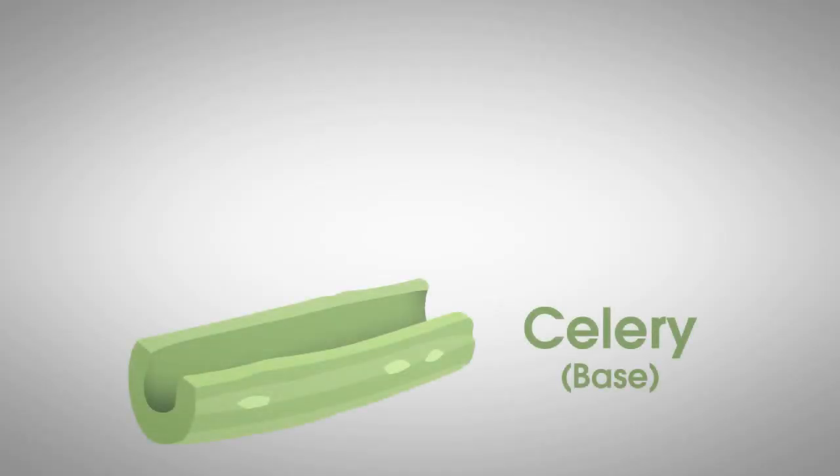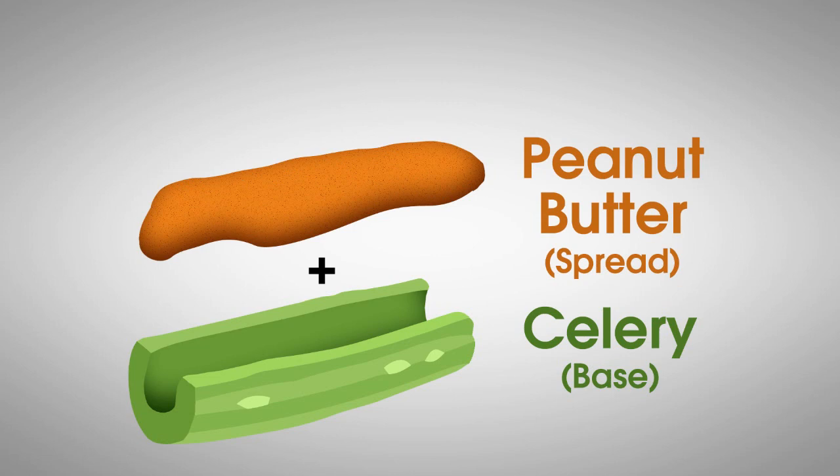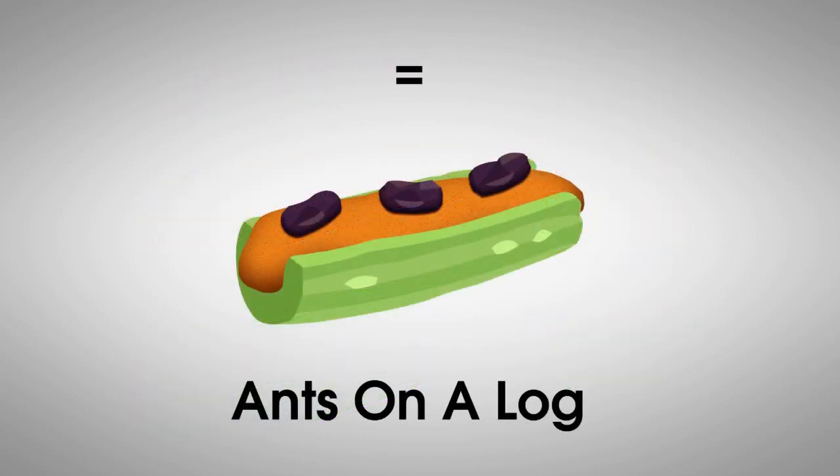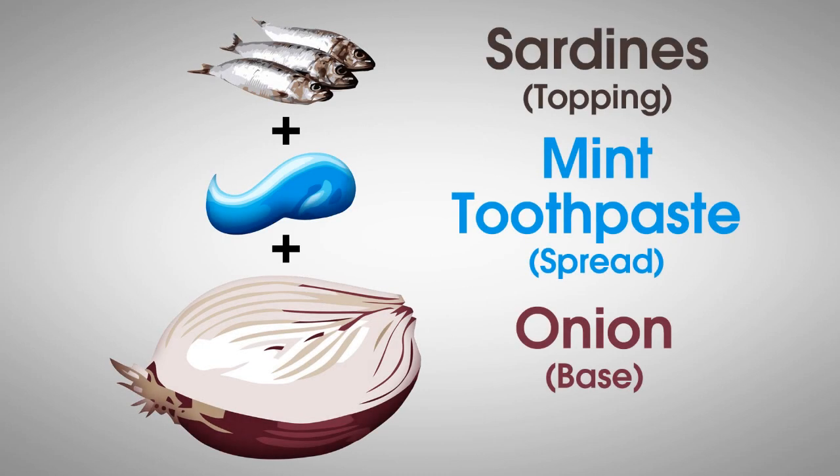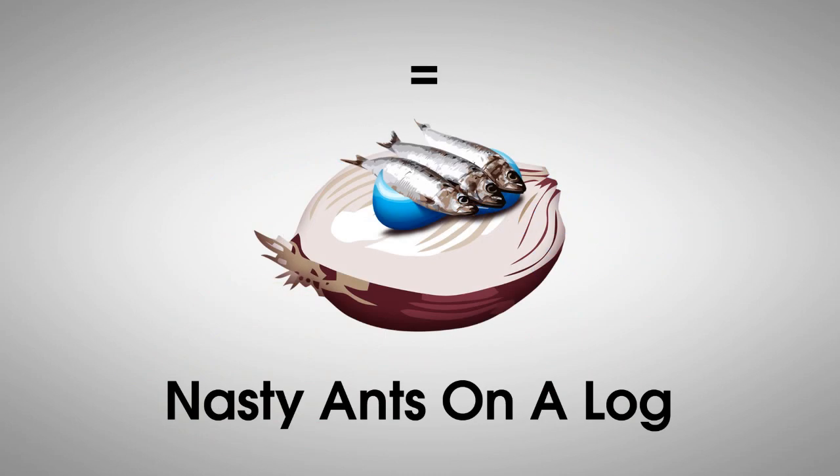Welcome to Ants on a Log Minisode number 6. Ants on a Log is a childhood snack that consists of celery as a base, peanut butter as a spread, and raisins as a topping. In our videos, we replace those three ingredients with three other ingredients that match that same formula: a base, a spread, and a topping. The catch is that we choose three ingredients that do not go well together. We then take a bite consisting of all three ingredients and attempt to swallow it. Hilarity ensues. Today, we have three people who are going to be eating one combination each, myself, Tyson, and Jason.